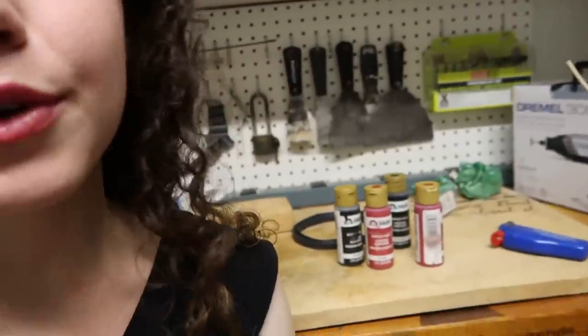As I was driving to the craft store, I realized that I never actually looked to see if we already had some acrylic paint. And lo and behold, we have acrylic paint. We have black and we have red, and those are the two colors that I wanted to use. Perfect. I even found a paintbrush, so I didn't have to spend any money. I'm so happy. I do not like spending money.